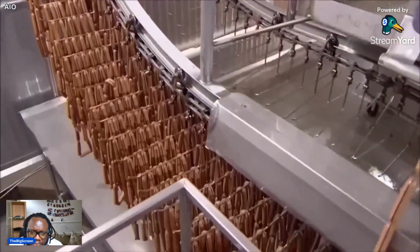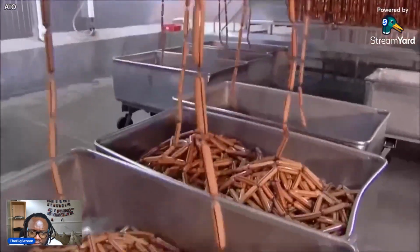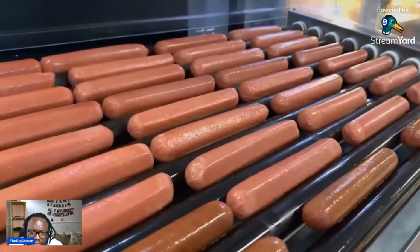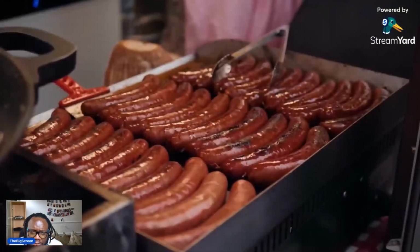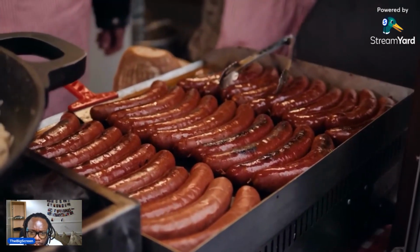The use of low-quality meat, high sodium content, and the presence of potentially harmful additives make hot dogs a less than ideal food choice. Additionally, the environmental and ethical concerns associated with factory farming contribute to the reasons why some people may avoid consuming hot dogs after learning how they are made.